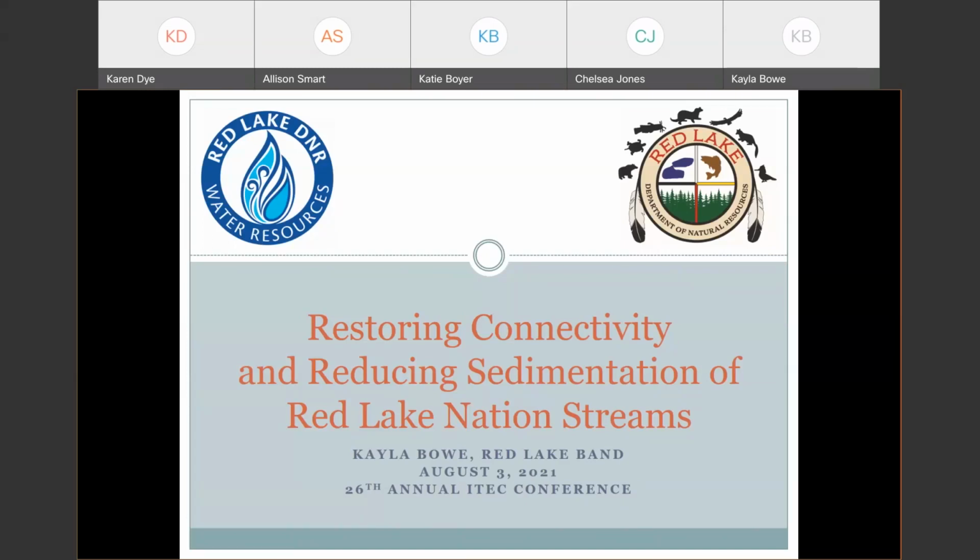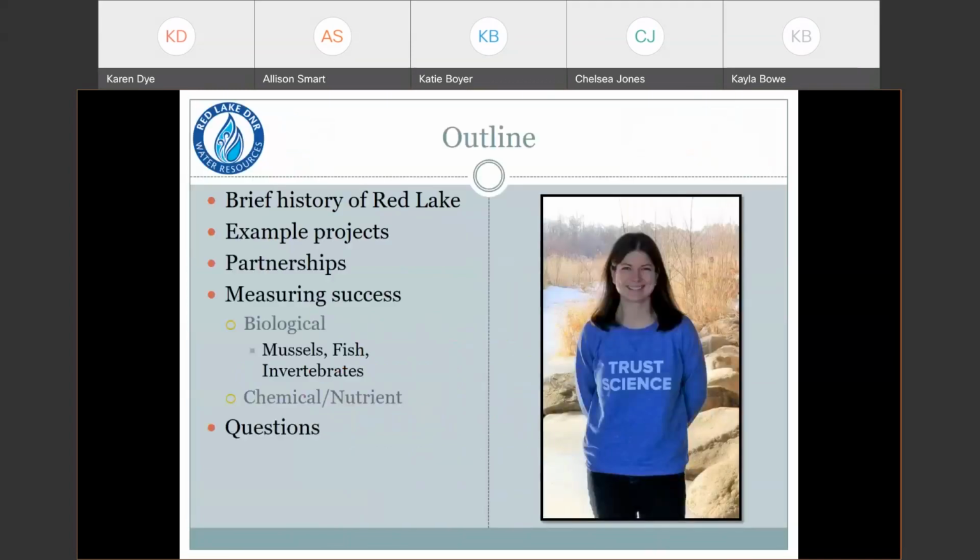There we go. Okay, so today I'll give you a little history of Red Lake to help you understand where we're located and what we do, and then I'll go over some example projects, talk about some partnerships, and how we've measured success with these projects, both biological, using mussels, fish, and invertebrates, as well as looking at chemical nutrient analyses, and then go over any questions. And I'm not doing any video today, so there's a picture of me.